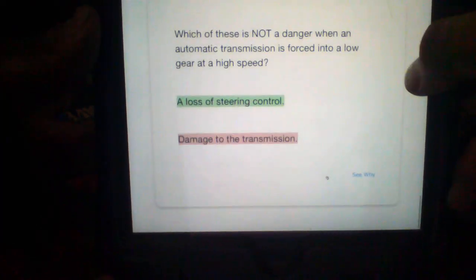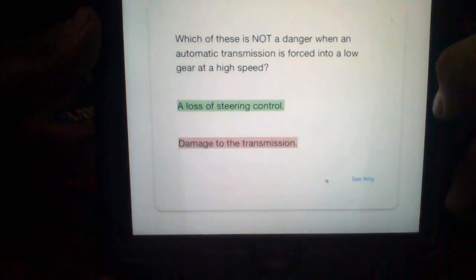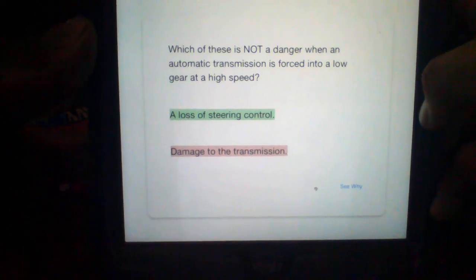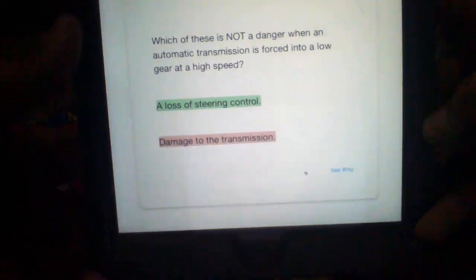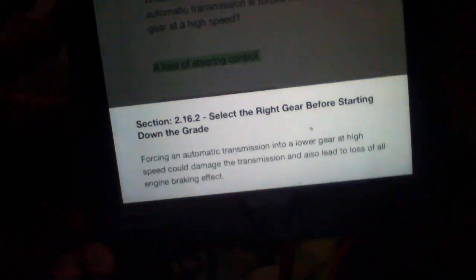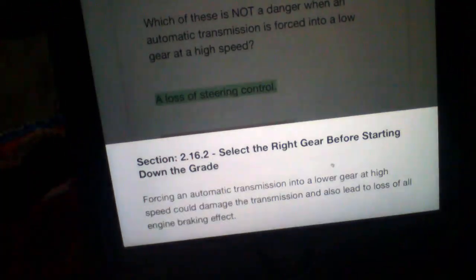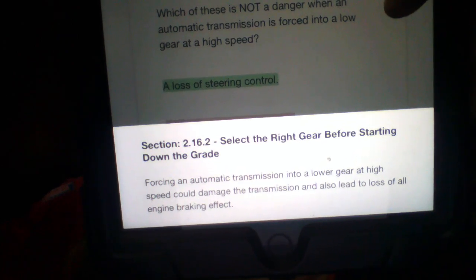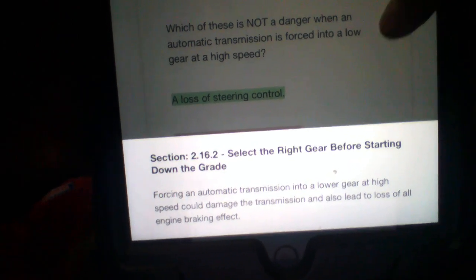And the last one you got to work on is: which of these is not a danger when an automatic transmission is forced into a low gear at a high speed? You said damage to the transmission. That's incorrect. The correct answer was a loss of steering control. Forcing an automatic transmission into a lower gear at high speed could damage the transmission and also lead to loss of all engine braking effort.